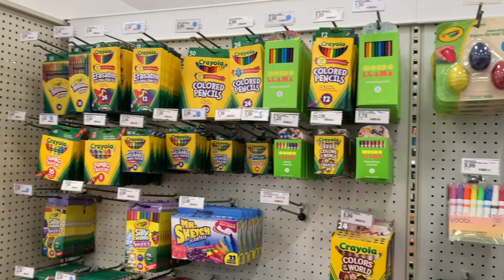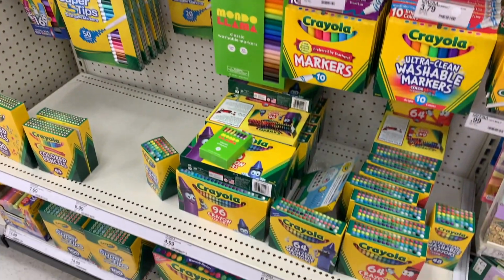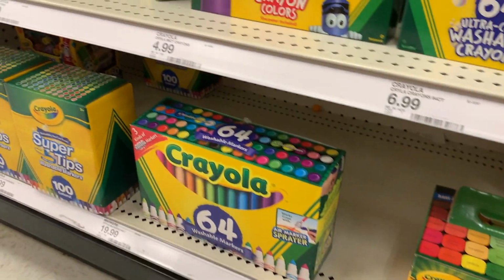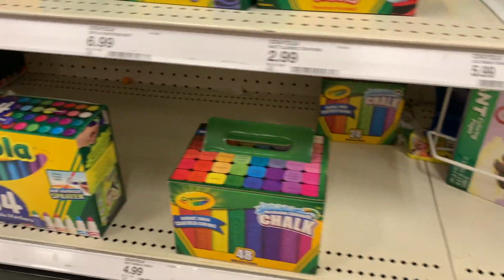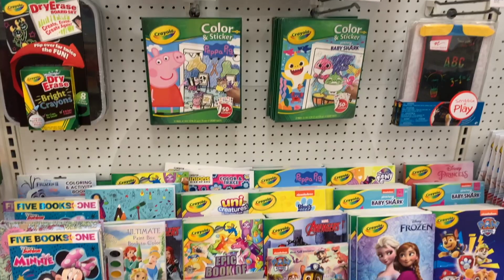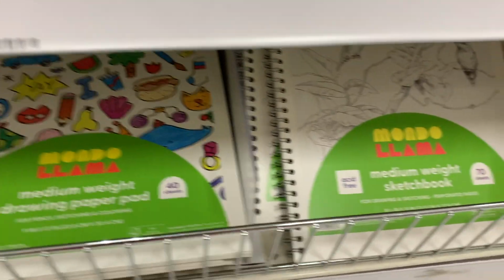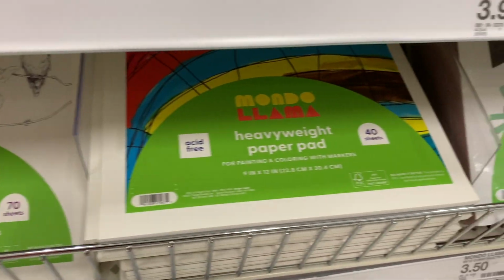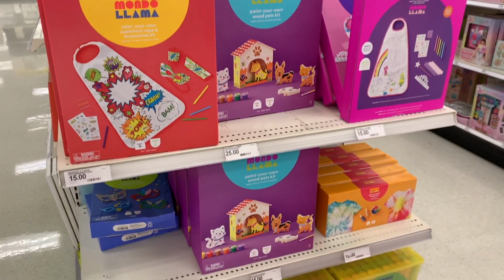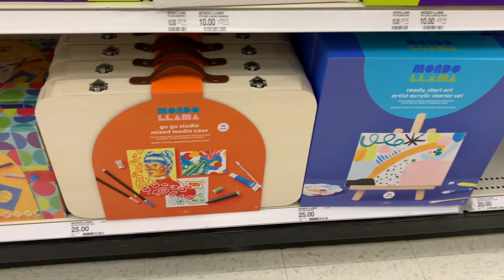I get so excited every time I go to a Target or a Walmart and I see all of the things they have in the Crayola section. They had so many things, the big huge boxes of crayons. They had the super tips. I absolutely love my super tips. They had the chalk sets. And then of course they had everything that they usually market for children. Some different drawing pads and sketchbooks and some paper pads and construction paper. If you're looking for art kits for your kids, these would be really great gift ideas.